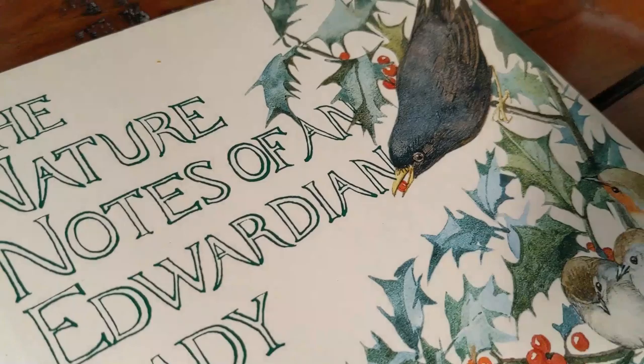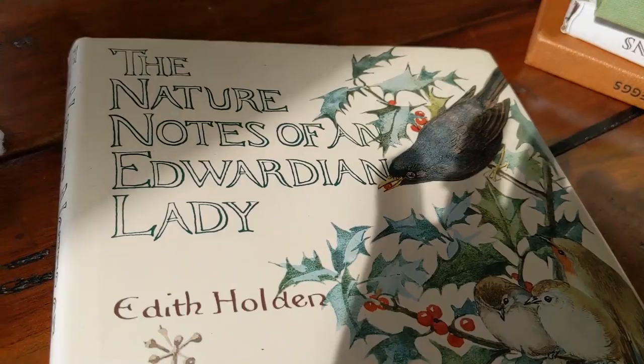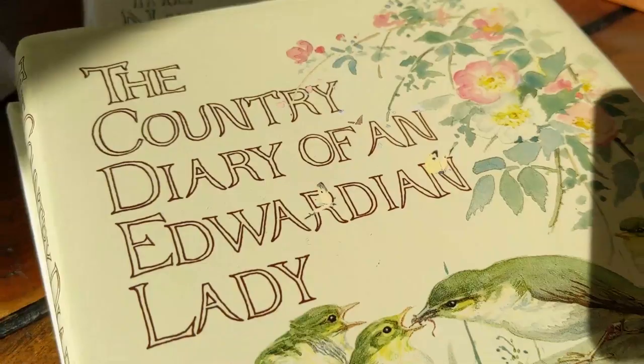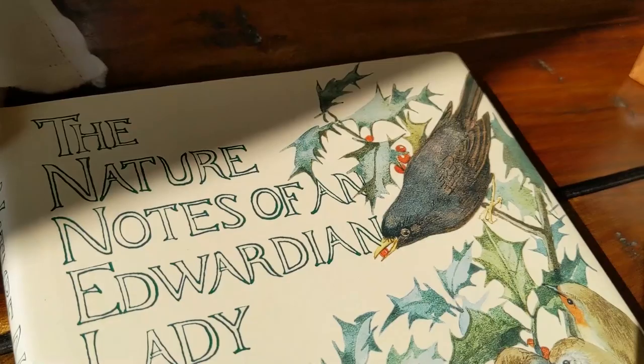Anyway, the nature notes of an Edwardian lady. So I have the country diary of an Edwardian lady. Let's look it over here. I've got this one, which you're probably very well aware of. And I have nature notes, which is basically where you write your own nature notes in. But this one, sorry about the light. No, that's not helping. This actually was written before the country diary of an Edwardian lady.